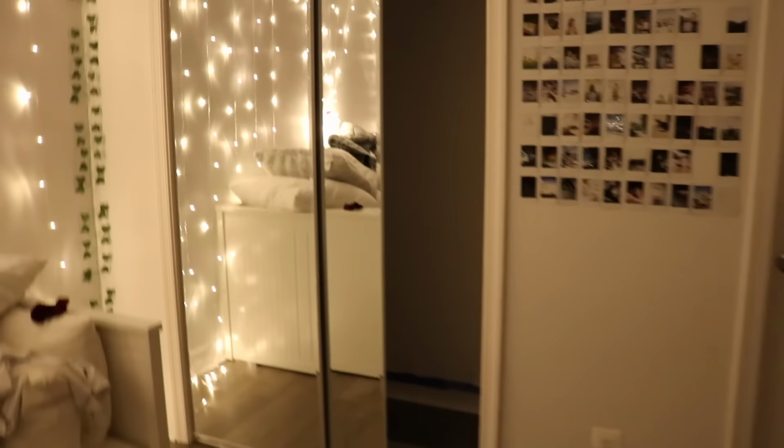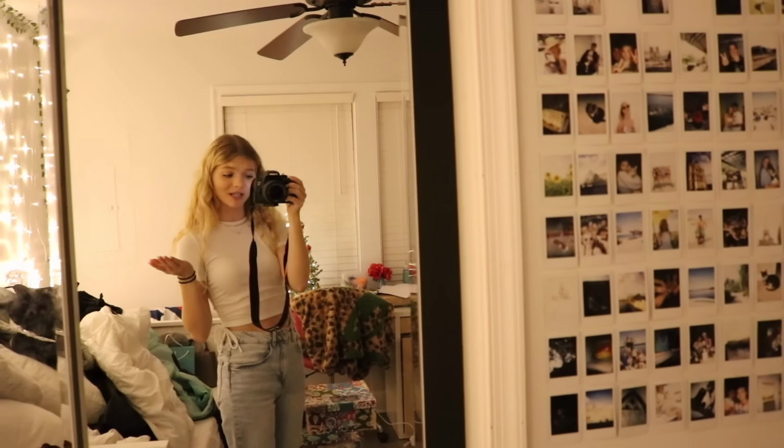After a long time, the mirror doors are finally on. I'm so happy. I'll just see you guys all in the morning. We are going to be doing quite a bit today.